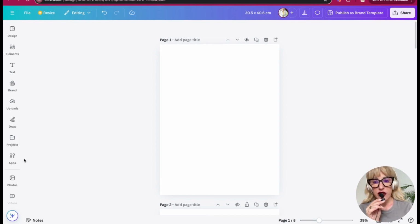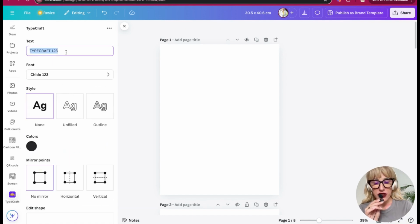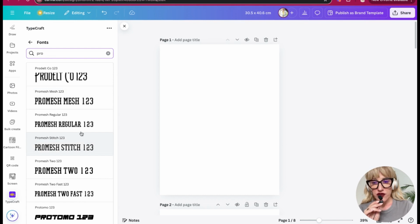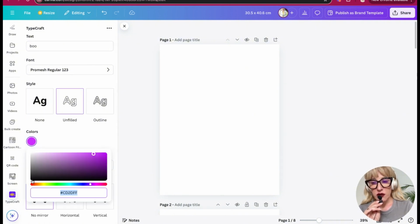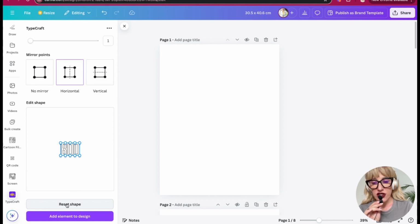Once we've done that, we're going to go under apps. We're going to look for the Typecraft app. This is going to enable you to create this font that we saw in the sweatshirt. So the text, we're going to include what we want, in this case, boo. The font, we're going to use this font right here, which is called Pro Mesh Regular 123, which is the closest to the varsity font. Then we're going to click on Unfilled. The color, we're going to change it to black. And as you see here, we're going to see what the shape looks like. We're going to click on horizontal. We're going to also reset shape, horizontal.